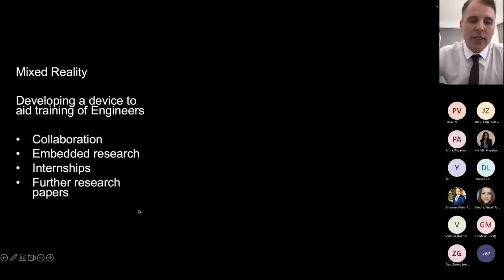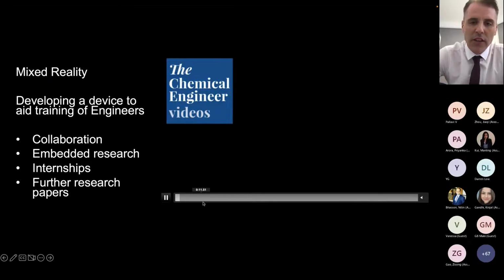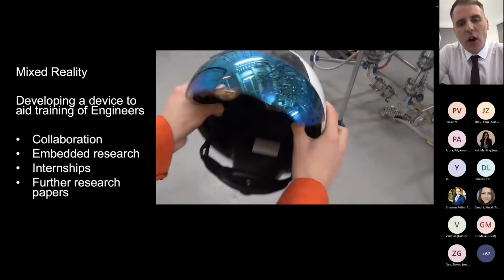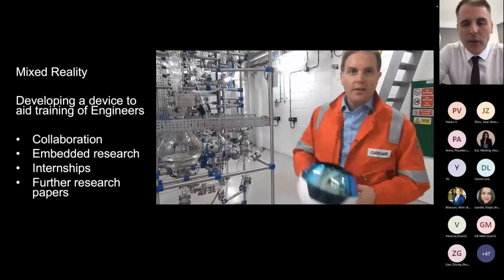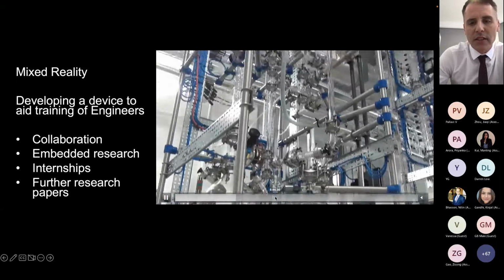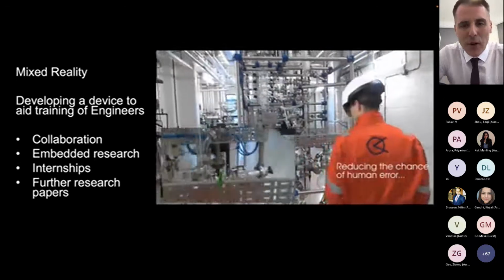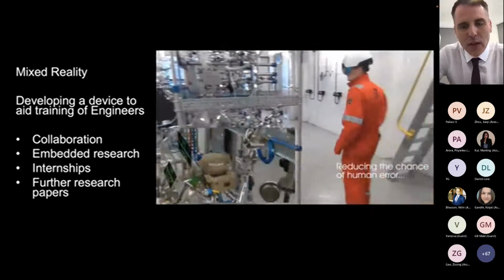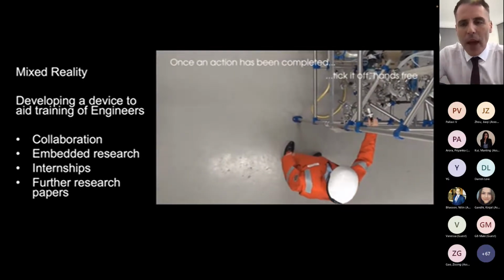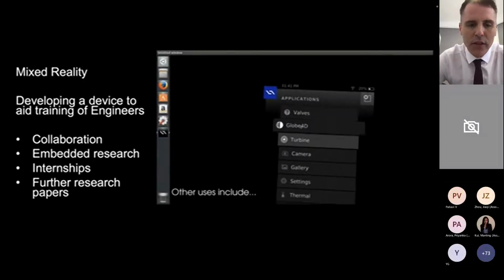Other areas are things like mixed reality and engineering, for example, here, where we've got the use of HoloLens technology. This is our distillation column in our engineering department, and using a HoloLens, this is a rather robust HoloLens, we're able to explore and look at real-time data as it comes off sensors which are attached to our distillation column. So we can look at what's going on, we can see if there's any problems, and we can make modifications. And we can do that with a mix of both the virtual world and the real world.